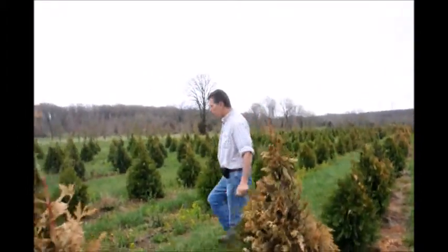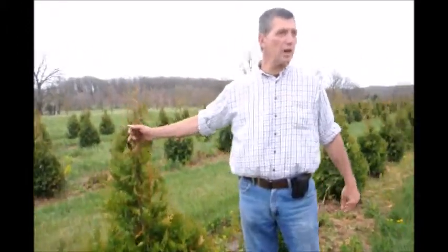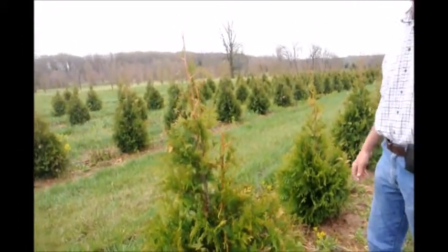Take a step over here, two rows. See a field of green giants behind me. Same size, same planting, same age. Everything culturally is the same, and the green giants came through the winter fine.